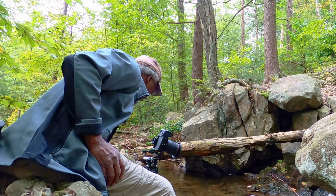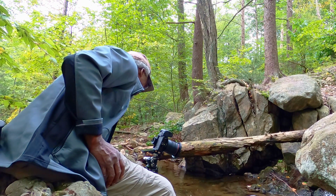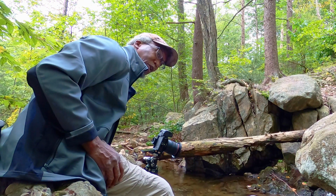I'm going to try a shorter shutter speed also, and that's going to mean bumping my ISO up a little bit just to maybe get it down to a little bit under a second, around 0.8 of a second, and whichever thing looks the best, you'll see right now.